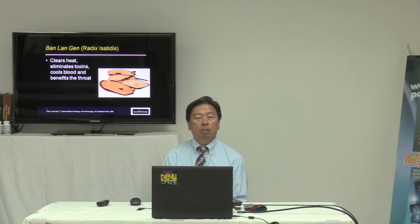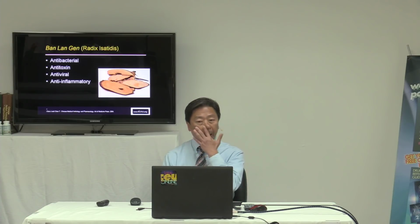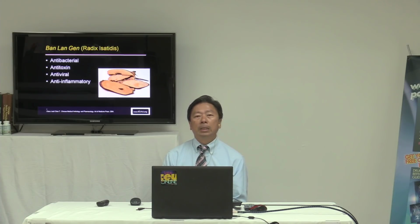Banlangen, Isatis root, and also Daqingye, Isatis leaf, like I mentioned, are also a pair of excellent herbs that clear heat and eliminate toxins. Classic formula did not use these two herbs too much, but I think they play a great role to treat various types of infections today. Some of their most useful functions are, number one, antibacterial, antiviral, and also these herbs, Daqingye and Banlangen, have excellent antitoxin function. And what that means is sometimes it's not enough to just treat the bacteria or treat the virus, because what happens is even if you treat the bacteria or the virus, the lipopolysaccharides from the bacterial cell wall or bits and pieces from the viral shedding will trigger severe inflammation. Okay, so that's basically a cytokine storm and lead to significant inflammation.